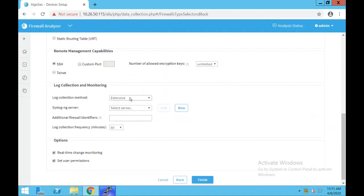And then you can set the log collection method. The syslog server here is going to be your AlgoSec itself. If you would want, you can set another AlgoSec server dedicatedly as a syslog server. That is also up to you. And then you need to finish it.